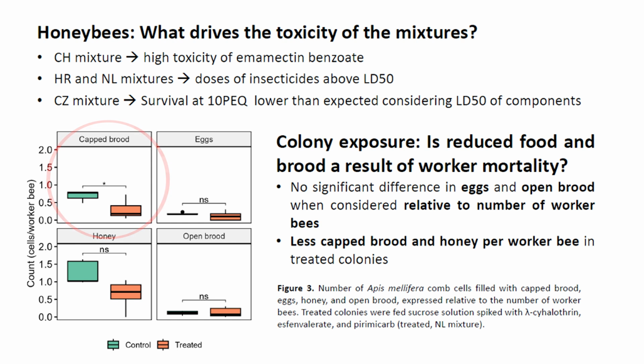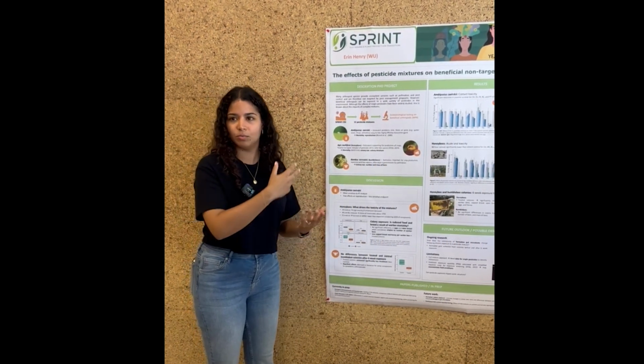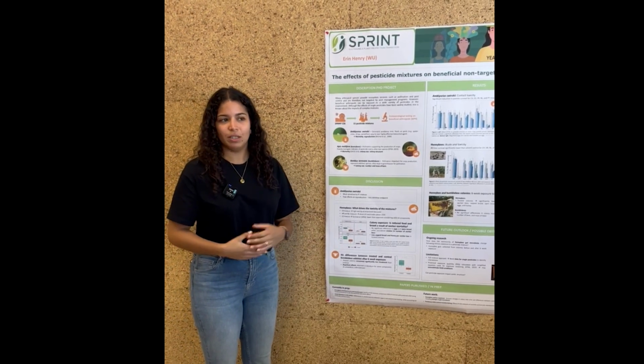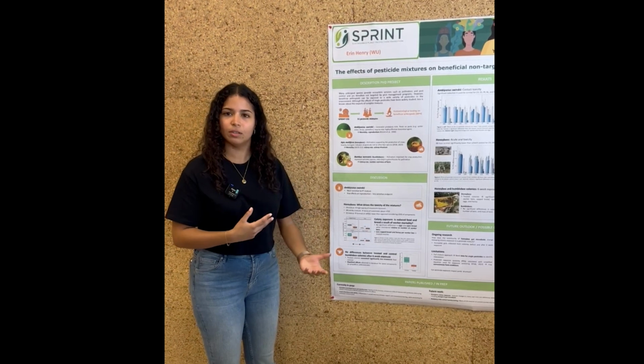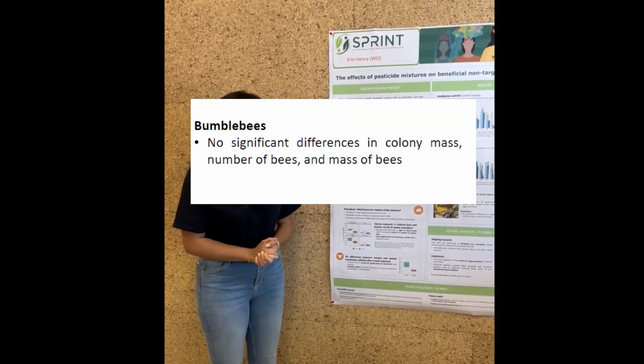And also, not significantly, but there is a relationship that there are fewer honey cells per worker bee in the treated colonies. And this shows that perhaps with the capped brood there may be some larval mortality also. So perhaps the larvae do not survive long enough to become capped brood. And also with the honey, it could mean that the foragers are less efficient in collecting nectar. So that's what this maybe points to.